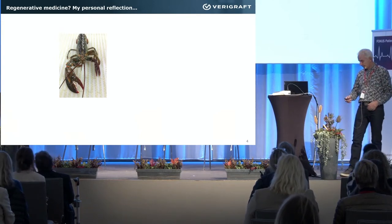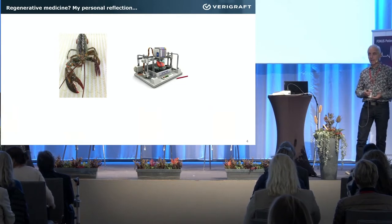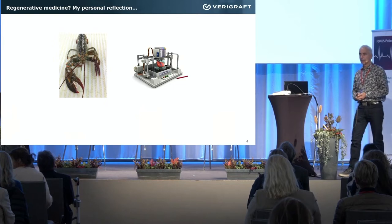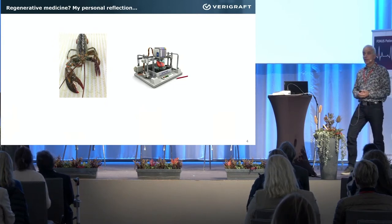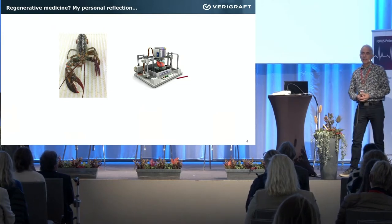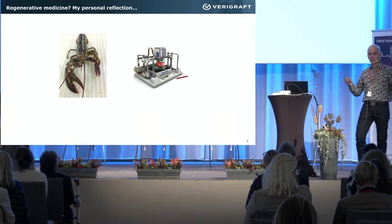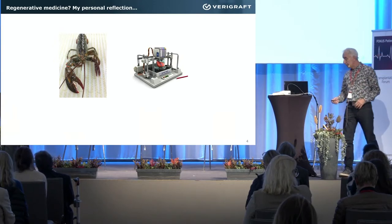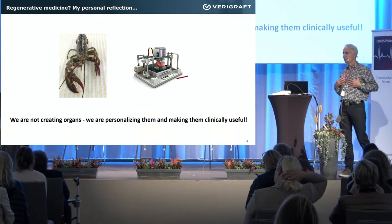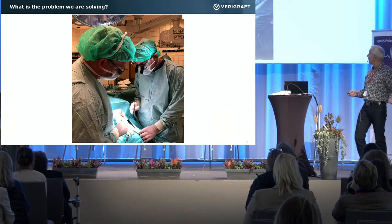So we need help. And we have seen a lot of this in the literature, and we have heard it several times already today, about bioprinting. I'm a strong believer in bioprinting. I really think that will change medicine in the future. But please remember, this is not today. It will take a few decades before we can bioprint a heart and transplant that to a human, I believe. So what can we do? We are not creating new organs in my organization, but we are personalizing and making them clinically useful. And I will tell you how.